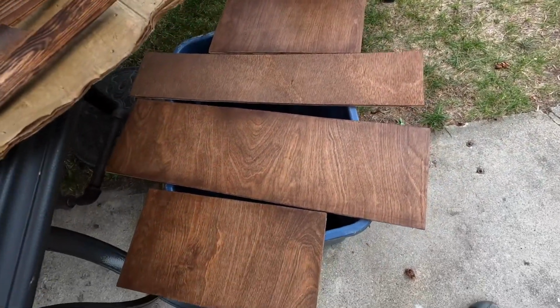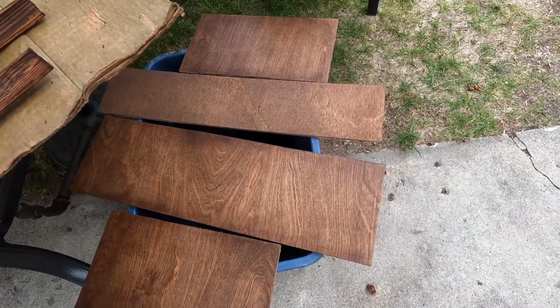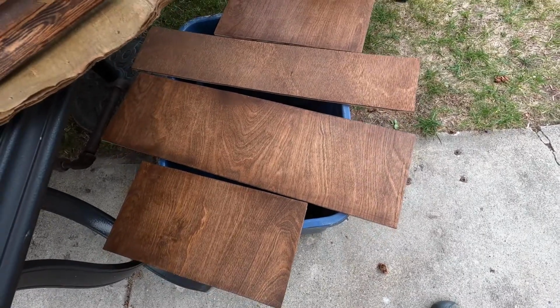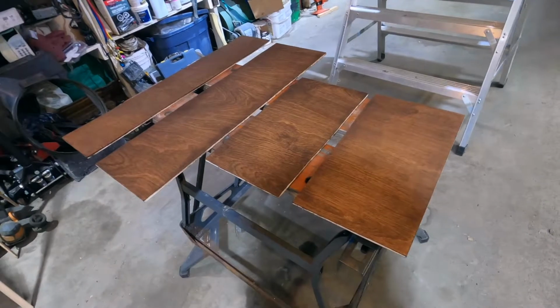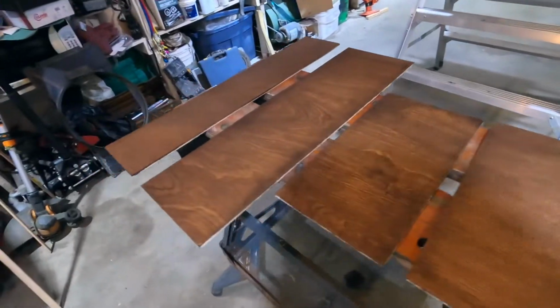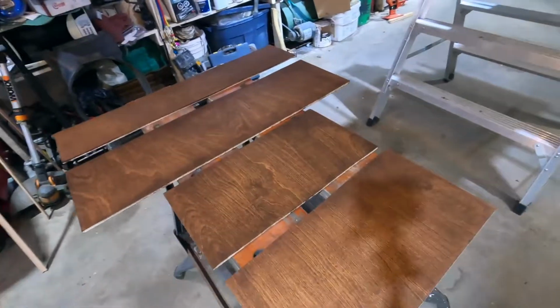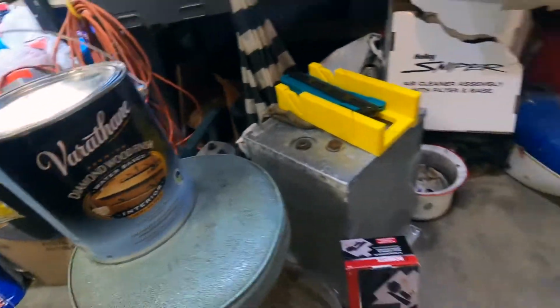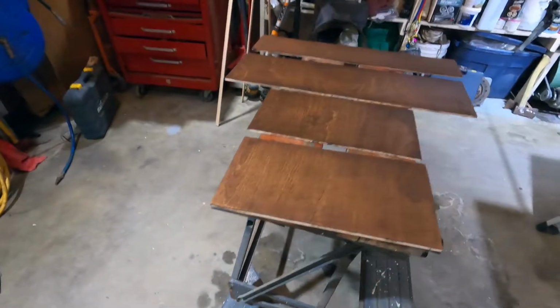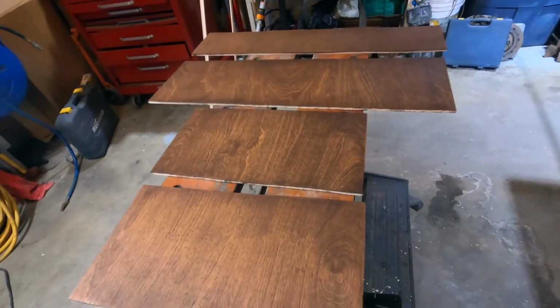And these are the trim for the steps and under the dinettes. These were stained yesterday. They match okay. I'm hoping once the Varathane diamond wood finish goes on there that it's going to bring it up so it matches a little better. It looks a little more brown than it should, but we'll see how that goes.